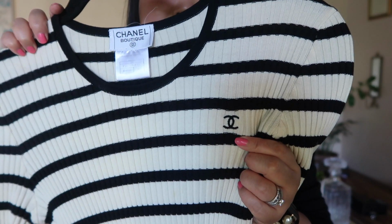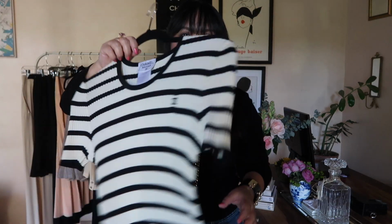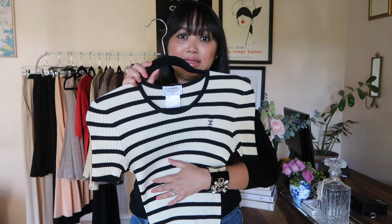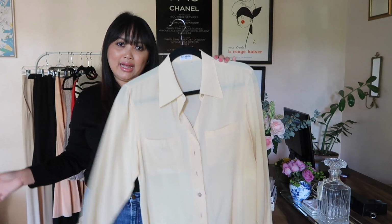It has CC on the chest here. Very nice and just simple. This would go great, you know, under jackets or blazers, or just worn as is with, you know, maybe palazzo pants or jeans. Next, we have the only silk shirt that I have from Chanel.